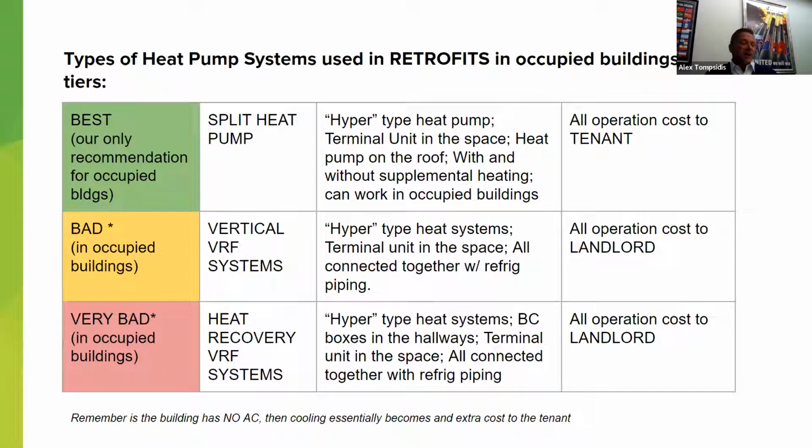It can have a very high capacity down to a very low temperature. So you have a heat pump on the roof, and then inside you have some type of terminal unit. We have a slide for that. And then you either add some supplemental heating, meaning an electric coil, and then in a multifamily situation, all the operational costs here go to the tenant.